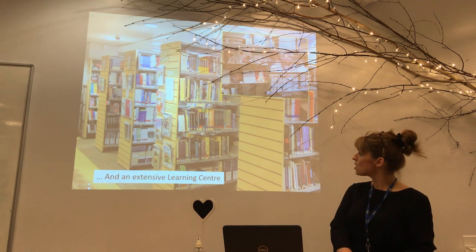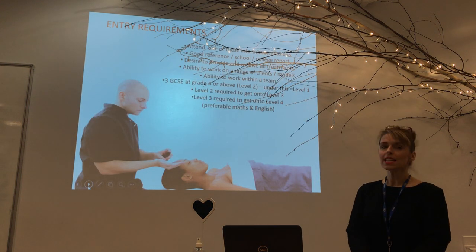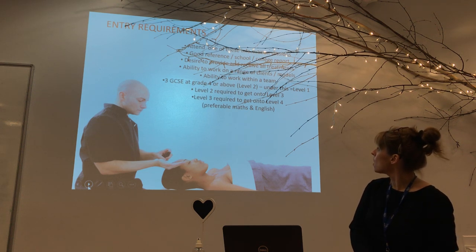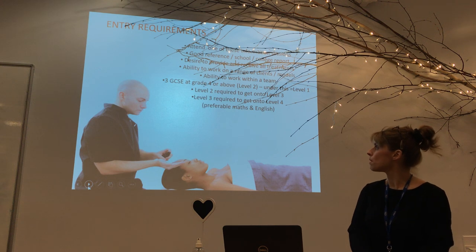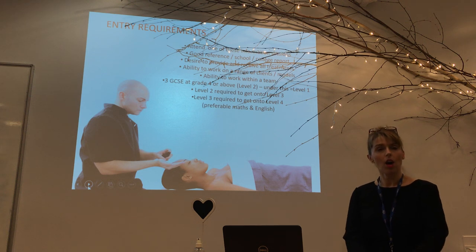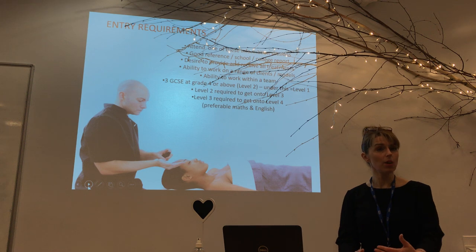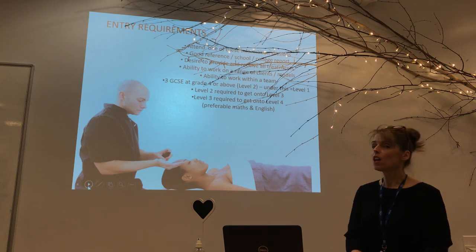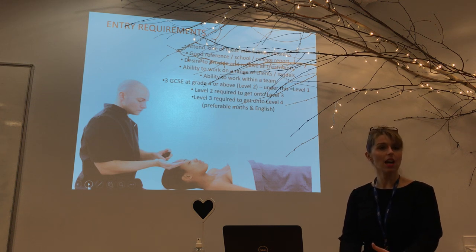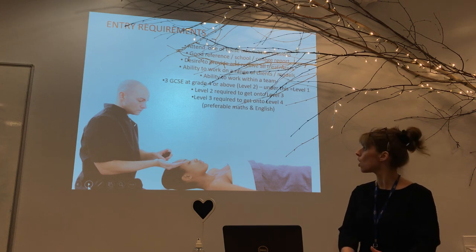We've got a large library with lots of resources. And these are the entry requirements that you would need to get onto beauty therapy. So to get onto level 2 beauty therapy, you would need 3 GCSEs at grade 4 or above. If you don't have 3 GCSEs at grade 4 or above, we will be able to take you onto a level 1 programme. Students will not automatically go onto level 3 unless they have a level 2 qualification, because you need to have the level 2 qualification before you can go onto level 3.